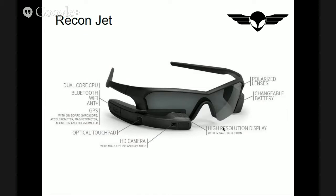There's another, this is a Canadian company called Recon. They have struggled lately, so they didn't really catch on, but wanted to create something very similar. Their solution is also a partial display, not on the top right, but on the bottom right edge of your vision.